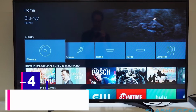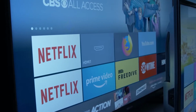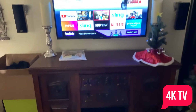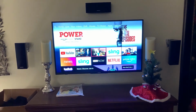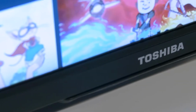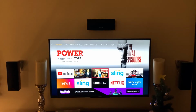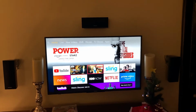Number 4. The Toshiba Fire TV 2020. The Toshiba Fire TV 2020 is another decent 4K television and a decent upgrade over its predecessor, the Toshiba Fire TV 2019. Its high contrast ratio and excellent black uniformity means that it's not really that bad of a choice for darkroom viewing, and it can deliver an acceptable gaming experience with its fast response time and low input lag.